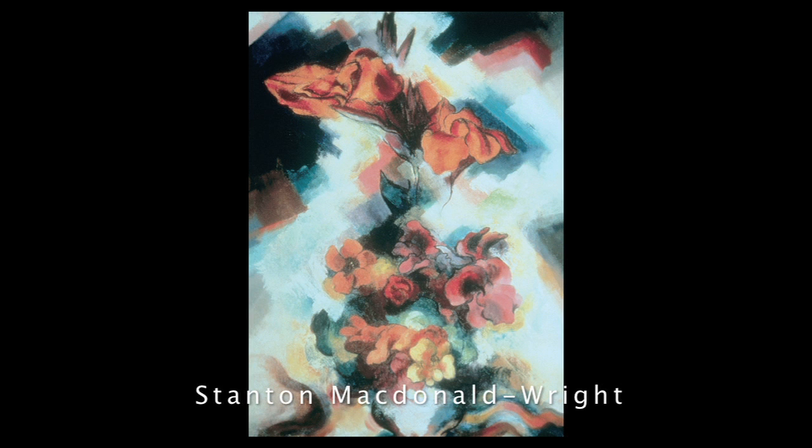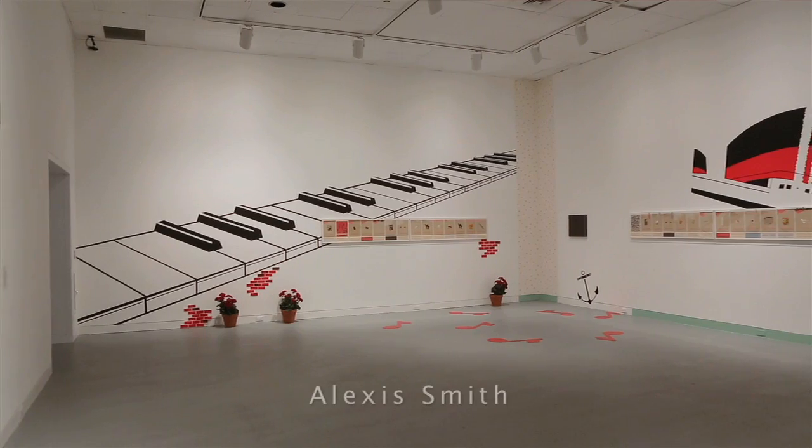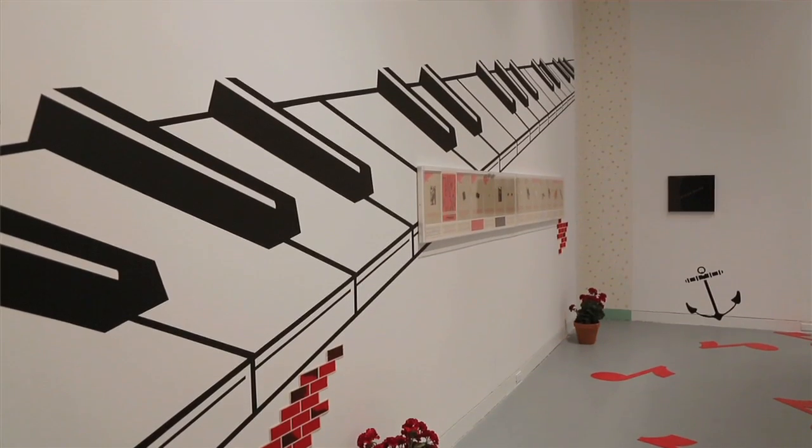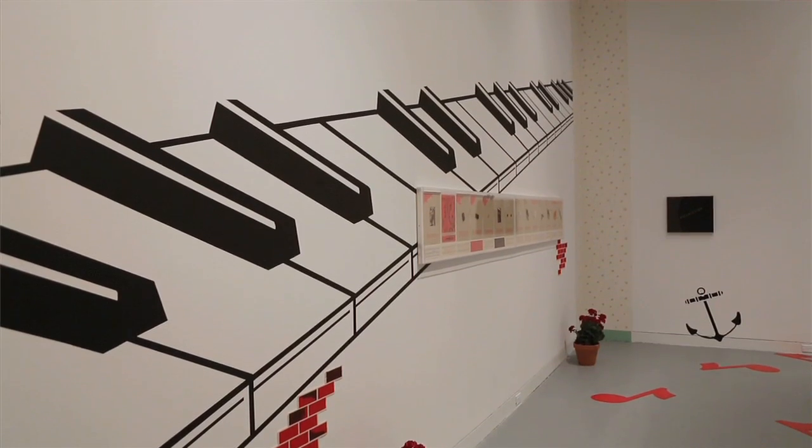So we move, for example, from a period in the 20s when you have an artist like Stanton McDonald Wright, who grew up in Los Angeles, lived in Paris, and then came back to California in 1919 and became a sort of an evangelist for the avant-garde, to artists working today in the community. For example, Alexa Smith, whose work is behind me, has been a very active and influential artist in the Los Angeles community for 4 decades. And so even though not everything in the exhibition is from California, the overwhelming majority of it is.